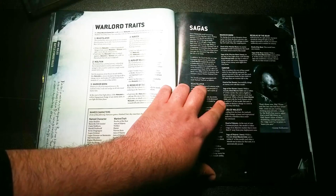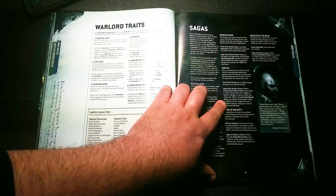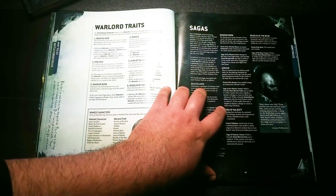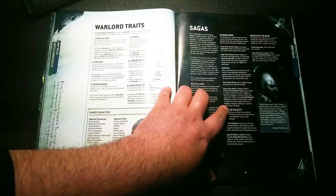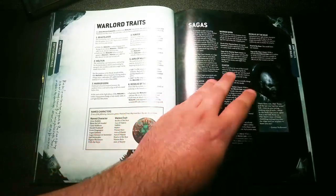While a friendly Space Wolf core unit is within 6 inches of this model, that unit is eligible to declare a charge in a turn in which they advanced. While a friendly Space Wolf core unit with the Swift Hunters ability, so Fenrisian Wolves, Thunderwolf Cavalry, etc., and they're within 6 inches of this model, that unit is eligible to declare a charge in the turn that they fell back. So they can fall back and charge, which is huge.